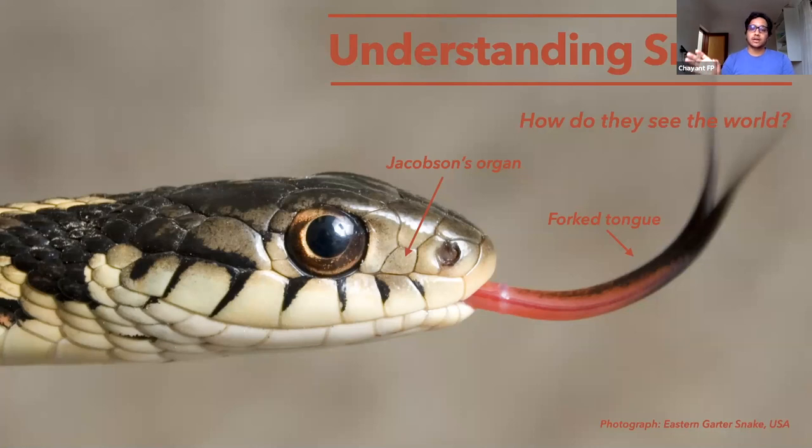So scent particles that are in the air are picked up by the tongue, and they're processed in a special organ inside the mouth. It's on the roof of the mouth, and it's called the Jacobson's organ. Now, the reason that the tongues of snakes are forked is so that they can understand direction better. They have two different prongs to this tongue. So if a scent particle is stronger on one prong, they can tell that that's the direction they either need to go to or avoid, depending on whether it's food or a predator that they're detecting.